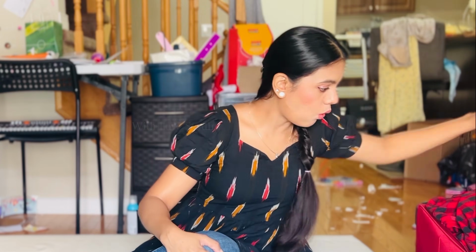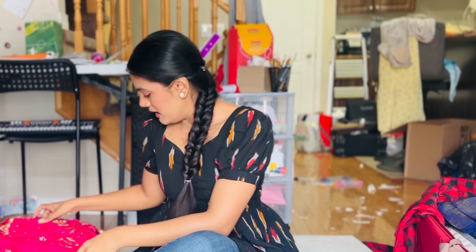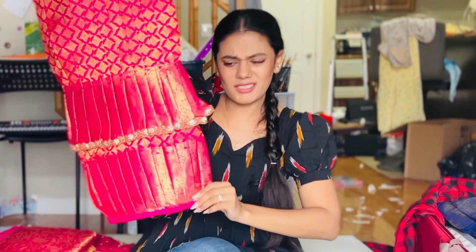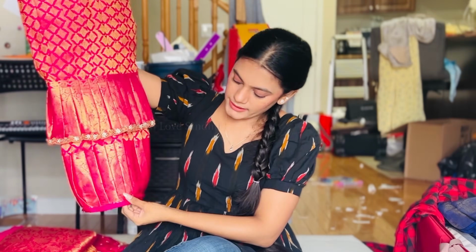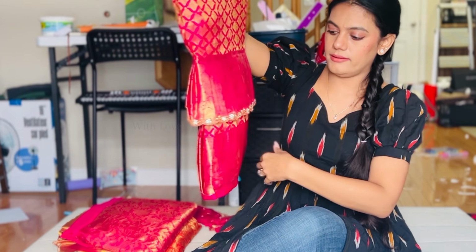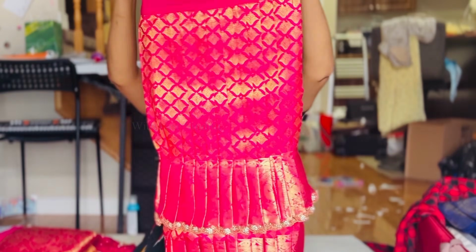So let me start by showing you one at a time. I got a whole suitcase full of things. I have my kids' clothing, Kutti Ponna's pattu pavadai. So this is my younger daughter's pattu pavadai. And when you see it, you might ask, what is this? Why does it look like that? Because I didn't take off the pleat stitches since I'm traveling. I don't want the pleats to get mangled or something like that. That's why I took it just like this.